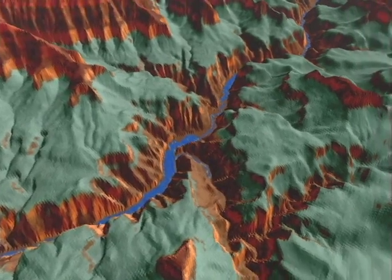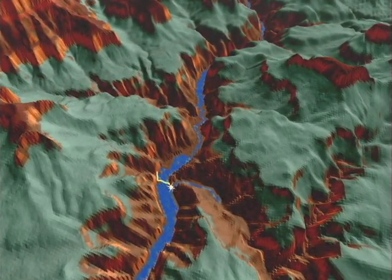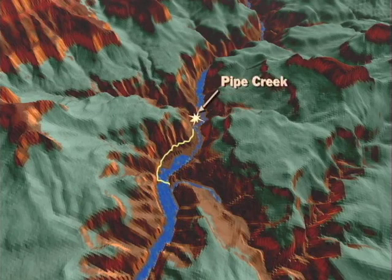At its beginning, the Bright Angel Trail crosses and then follows the Colorado River for 1.5 miles. You will gain a little elevation along the river and then lose it all before turning south at Pipe Creek.